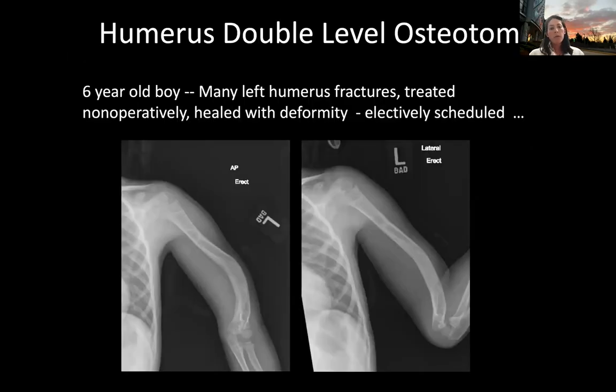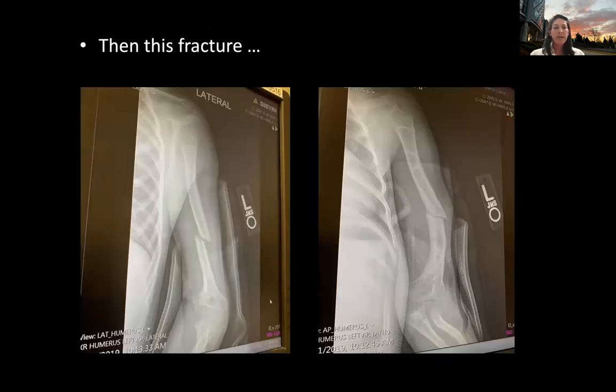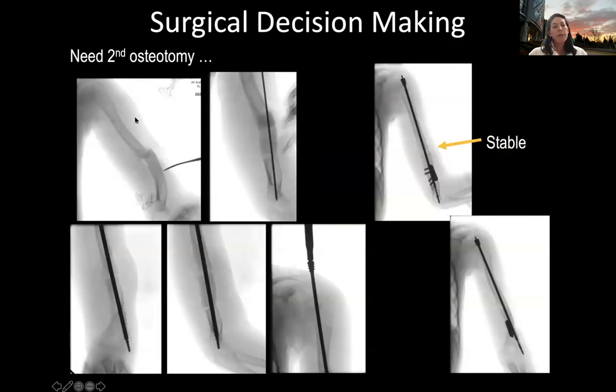Now, when we do multiple osteotomies in the humerus, it's important to note that not every osteotomy needs a plate and screws. This is a six-year-old boy, had many fractures in the left humerus, treated non-operatively thus far, was electively scheduled to undergo realignment and intramedullary rodding, but then sustained this fracture that moved the surgery to be a little bit more urgent. And during the procedure, the fracture provided us one osteotomy, but in order to insert the intramedullary nail, due to the deformity in this segment of bone, we did need another osteotomy.